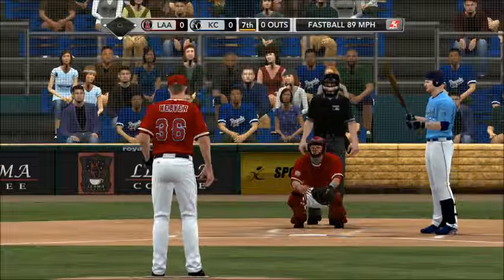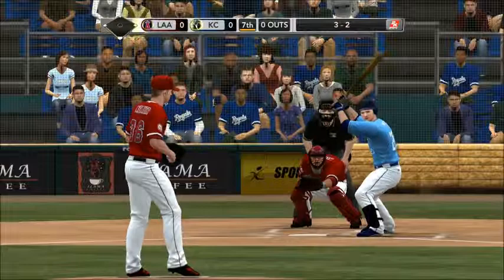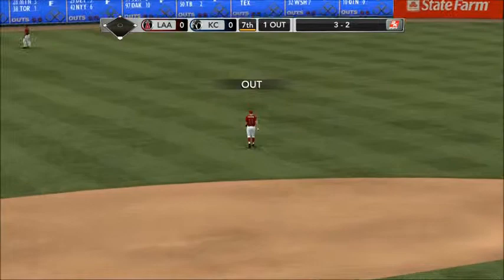Full count pitch. Smashes that one towards the shortstop. One away. Well, this ball's tattooed. It's flying off the bat, but the shortstop is right there to glove it for the out. One away as Johnny Damon gets set. Lifetime only 143 off Jared Weaver.